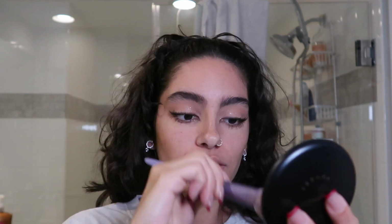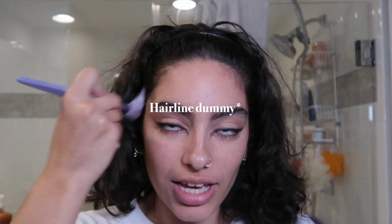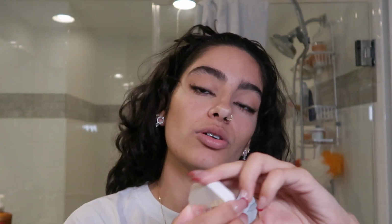Then just to bronze up my face a little more, I'm gonna put it on my forehead, but into my lash line. I'm gonna add a little bit of blush, and when I wanna do something natural, I love using the Fenty Beauty Cream Blush in Rose Latte.